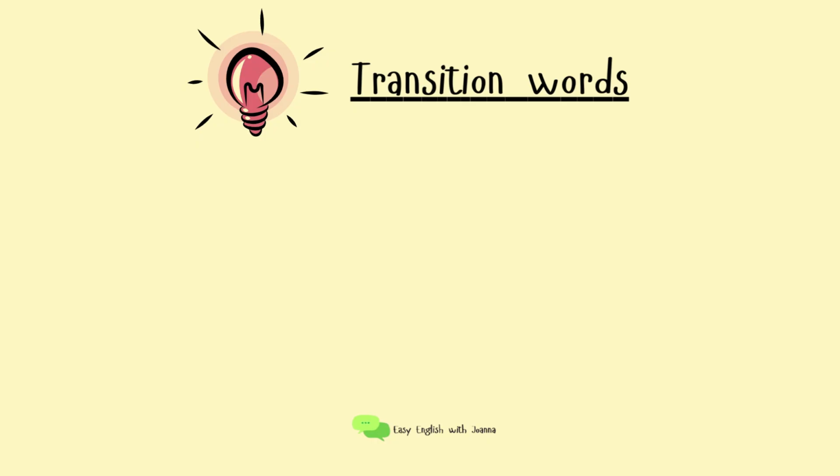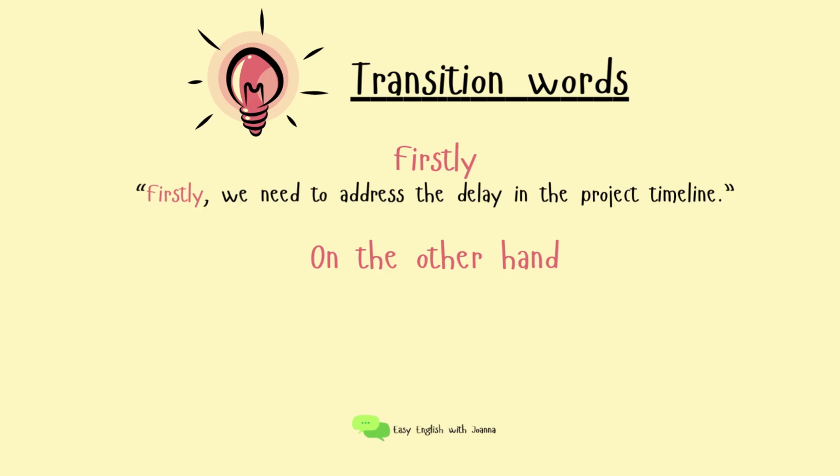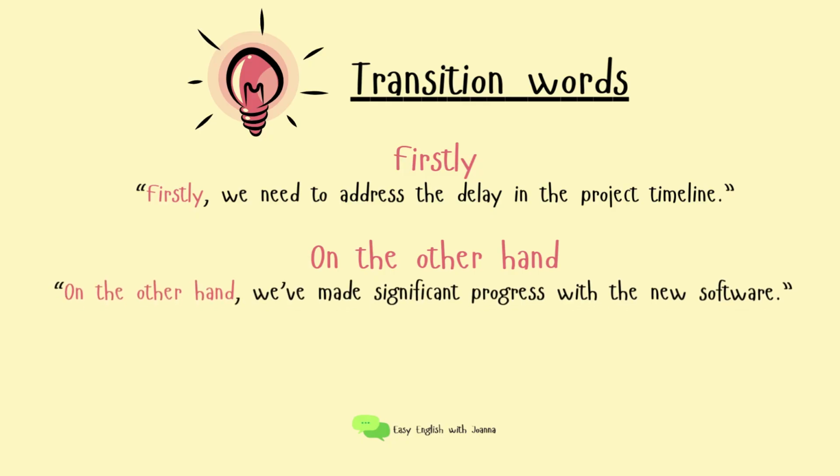Here are some examples. Firstly, you can use it to introduce the first point or item in a list. Firstly, we need to address the delay in the project timeline. Or on the other hand, which is used to contrast or to introduce an opposing idea after mentioning one side of an argument or situation. On the other hand, we've made significant progress with the new software.